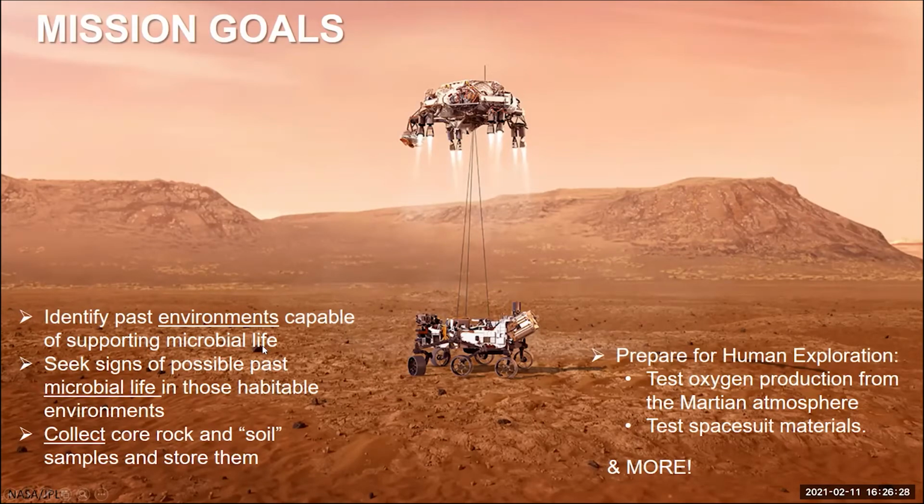And so we're going to an environment, in this case, what we think is an ancient lake, to help explore that lake and look for the environment that's capable of supporting life. Past lakes are really good places to harbor life, and that's the reason why we're going to the landing site we are, which I'll show you here in a few slides. We're going to seek signs of possible microbial life. So even once we get there, we're going to say, okay, the environment looks good. Now can we find life?